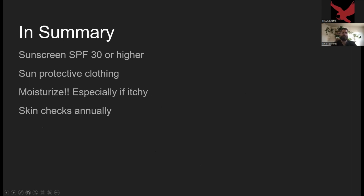All right, so in summary here, sunscreen, SPF 30 or higher, that is definitely important. Sun protective clothing, so hats, long sleeves, pants, that kind of thing. Choosing lighter weight clothing that's UPF would be great in the summer. Moisturizing, if people are itchy, this is the first, second, and third thing I tell them to do most of the time.